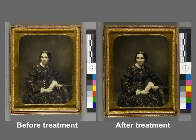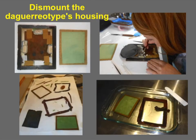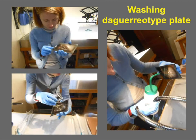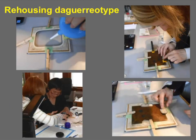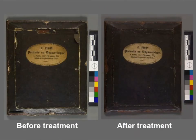So we were able to treat different albumin, gelatin, and platinum prints in different condition, and with different kinds of losses. We were also able to treat two daguerreotypes.